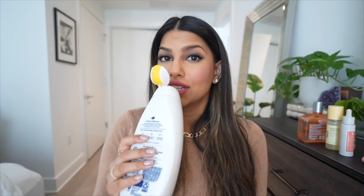Oh my gosh, you guys, every time I smell this, I just want a delicious mango smoothie. It smells so good and it is so hydrating on the skin. It almost feels like you're applying a body lotion, but it's not. It's a body wash. You come out, you dry your skin, and your skin just feels really hydrated. I love this. Cannot say enough good things about it. Try it out.